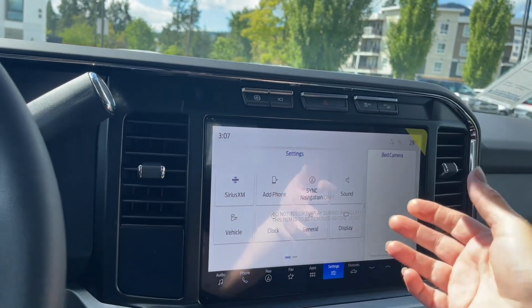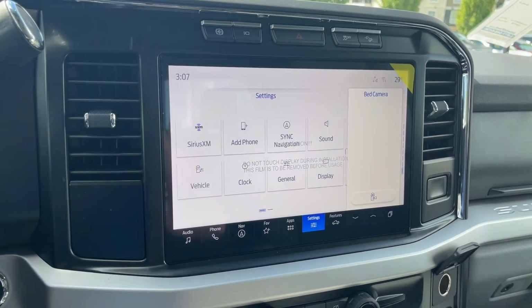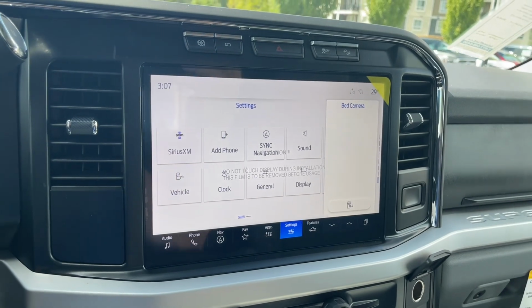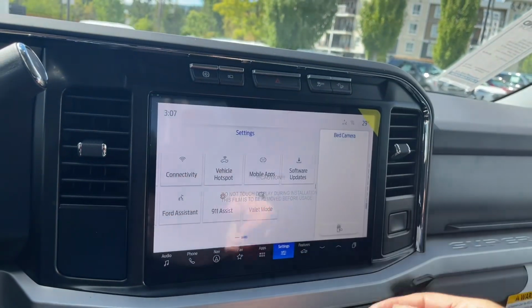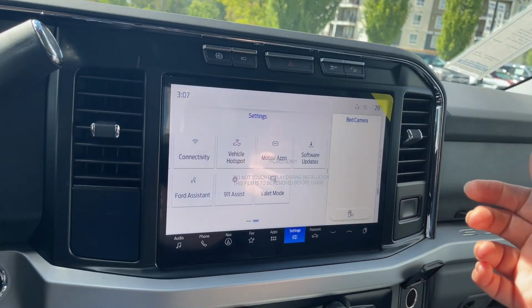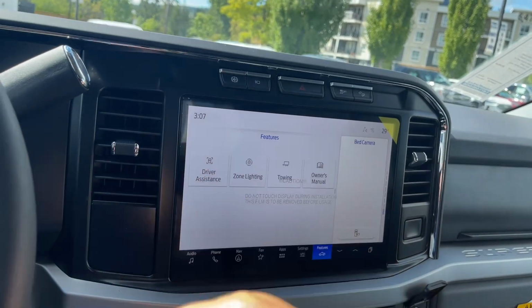This is where your measurements are located. So things for your temperature or your mileage, if you want it in miles or kilometers, you want Fahrenheit or Celsius, you can go back and forth through that. You can slide through for different options. You've got vehicle hotspot, connectivity, software updates, so forth. In the features, you're going to find your owner's manual as well as towing, zone lighting, and driver assist.